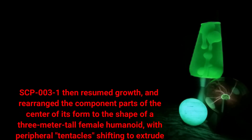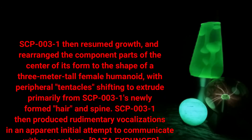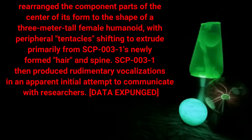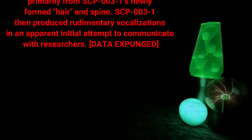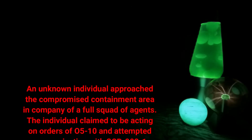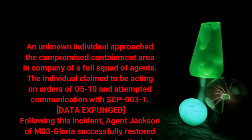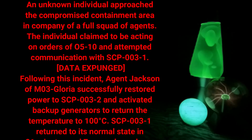SCP-003-1 then resumed growth and rearranged the component parts of the center of its form to the shape of a 3-meter tall female humanoid, with peripheral tentacles shifting to extrude primarily from SCP-003-1's newly formed hair and spine. SCP-003-1 then produced rudimentary vocalizations in an apparent initial attempt to communicate with researchers. Data expunged. An unknown individual approached the compromised containment area in company of a full squad of agents. The individual claimed to be acting on orders of O5-10 and attempted communication with SCP-003-1. Data expunged.